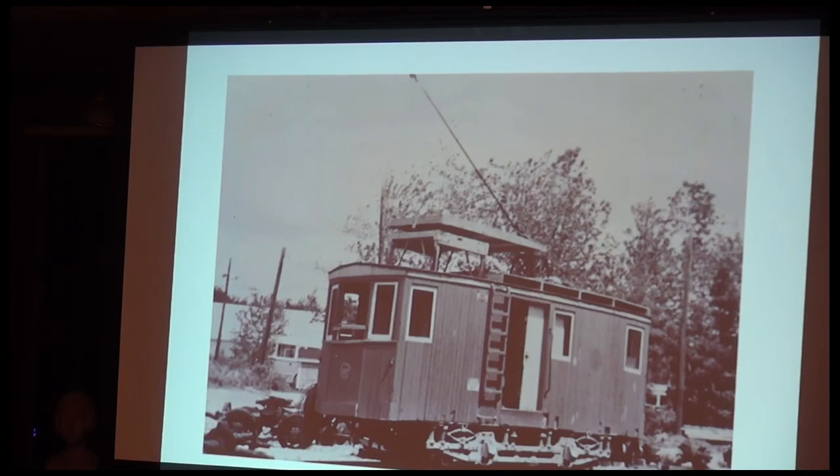There are a couple of models on the back table, and there's a book of photos, and if you have questions, I will fill you in. We've got an expert that's been doing it. Yes? I have a question. Can you talk about what the streetcars did to the economy of the Cape when they first started running?